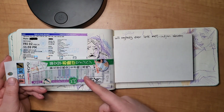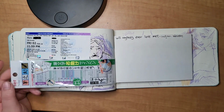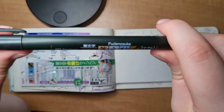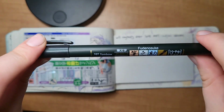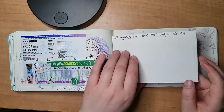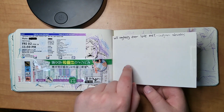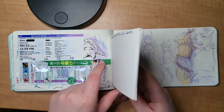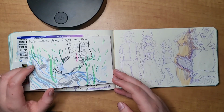This was packaging for some new pens I got. Hold on, it's right here. Yeah, this one, the Food No Suit. I'm not even gonna try. I'm gonna butcher it no matter what I do. Yeah, this kind of pen. Love them. Then I made a little comic thing for the song Will Anybody Ever Love Me by Sufjan Stevens. Is that how you say his name? I think I mispronounced it the last time I mentioned him in a video.